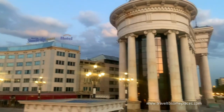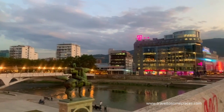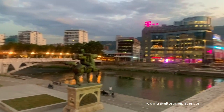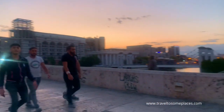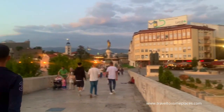As the sun sets, Skopje transforms into a city of lights. The illuminated statues and buildings create a magical atmosphere, perfect for a leisurely evening stroll. From its wonderland of statues to its Balkan-meets-Mediterranean cuisine and its old-in-a-new-kind-of-way aesthetic, Skopje is an interesting place to visit.